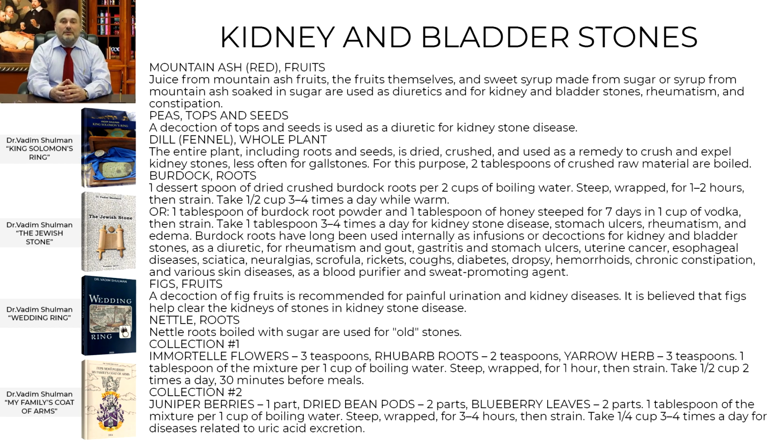Collection number 2. Juniper berries, 1 part, dried bean pods, 2 parts, blueberry leaves, 2 parts. 1 tablespoon of the mixture per 1 cup of boiling water. Steep, wrapped, for 3 to 4 hours, then strain. Take a quarter cup 3 to 4 times a day for diseases related to uric acid excretion.